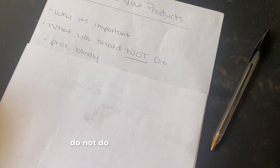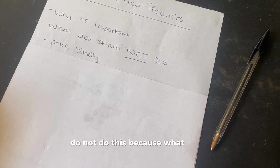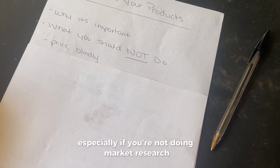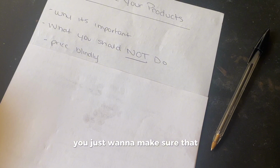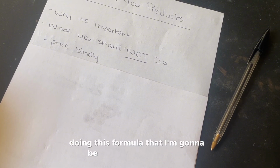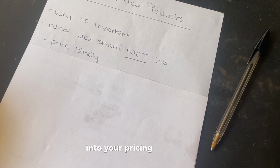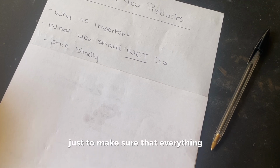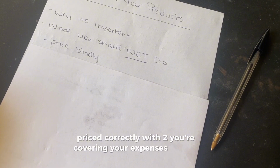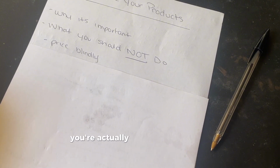Do not do this, because what you will find is if you're doing that, you can either be underpricing or overpricing it, especially if you're not doing market research. You just want to make sure that you are putting a bit of thought into it, doing this formula that I'm going to be sharing with you guys into your pricing strategy, just to make sure that everything is, one, priced correctly, but two, you're covering your expenses on your back end, so that way you're actually making money in your business and it's not hurting you.